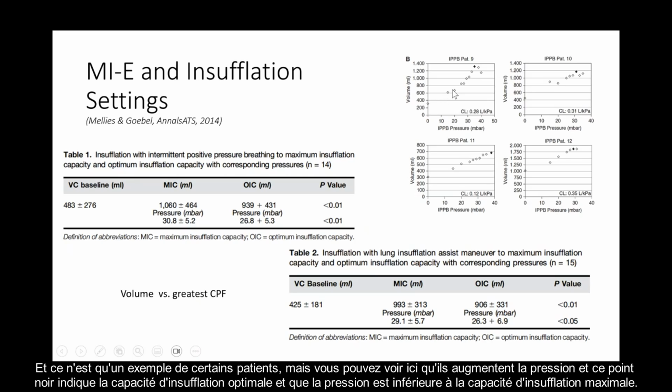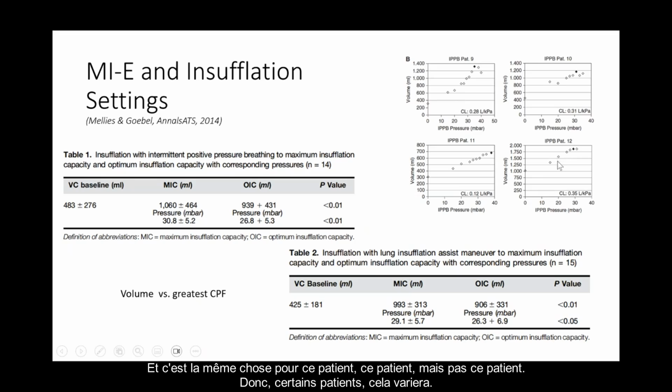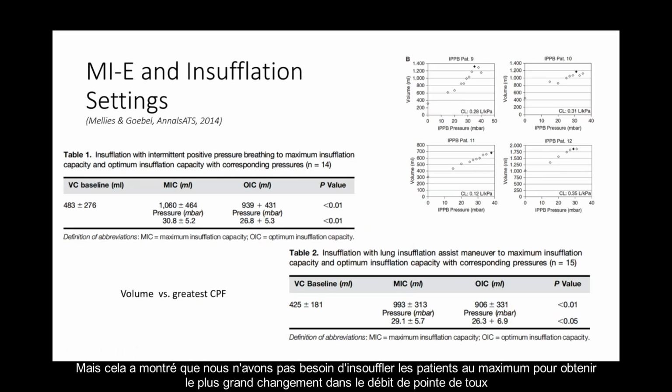And this is just an example of some of the patients, but you can see here they're increasing the pressure, and this black dot shows the optimum insufflation capacity, and that pressure is lower than the maximum insufflation capacity. And it's the same for this patient, but not this patient. So some patients it will vary. But nicely, it showed that we don't have to insufflate patients maximally to get the greatest change in cough peak flow.